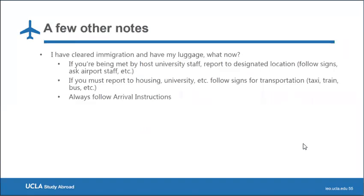So just a few other notes. Let's say, for example, you cleared immigration, you have your luggage. What do you do now?